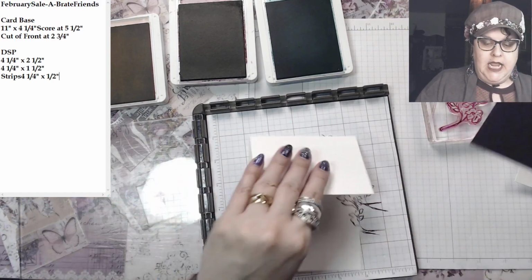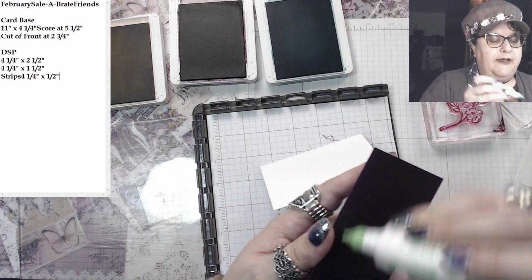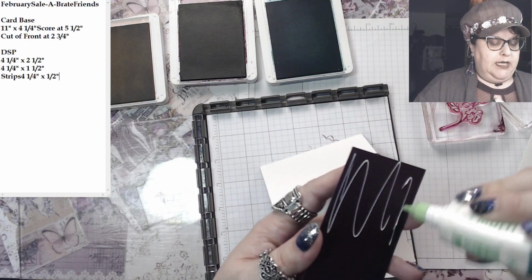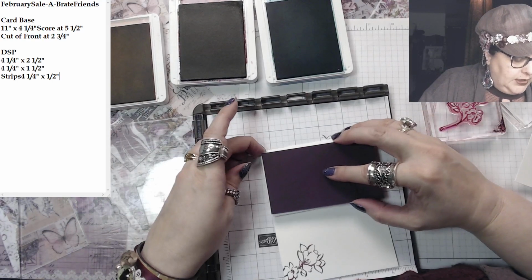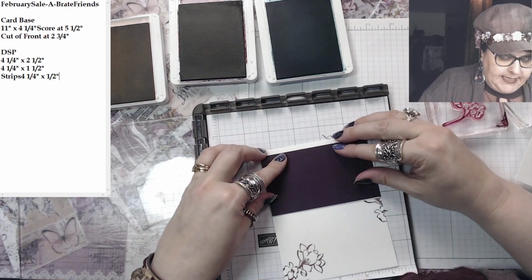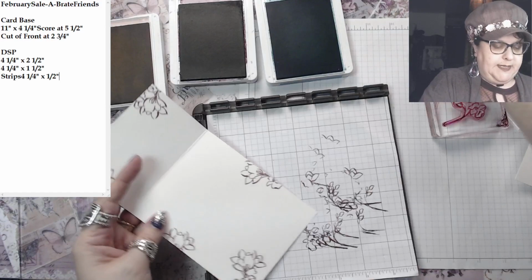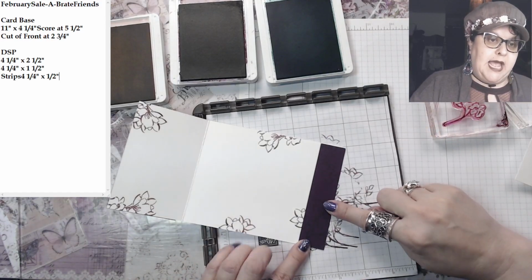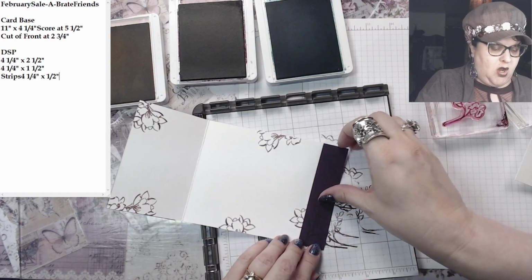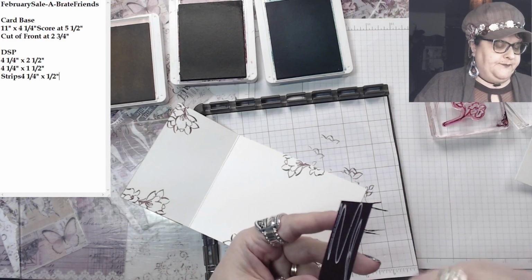I'm going to go ahead and do the 4 1/4 by the 2 1/2 piece. And I'm going to lay that down. And I'm going to go ahead and lay down the other piece too, so that I see where I put the rest of my flower stamp. That kind of helps me. I like it here at the bottom, so that's why I did that a little higher. So just kind of peeking over. Going to go ahead and do that.